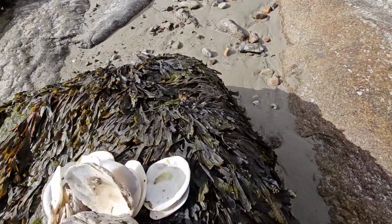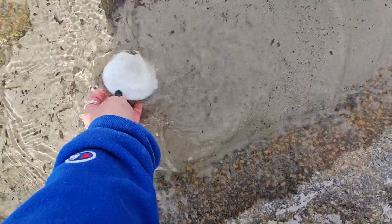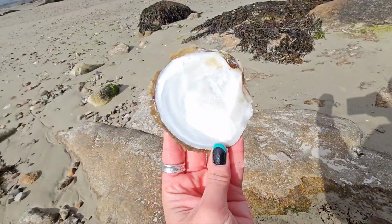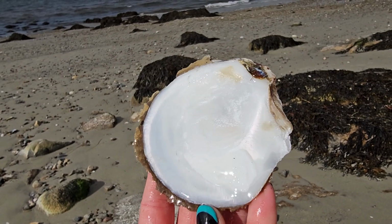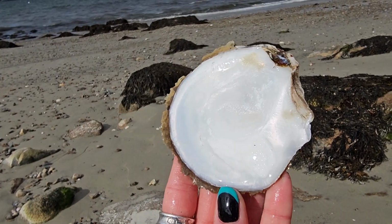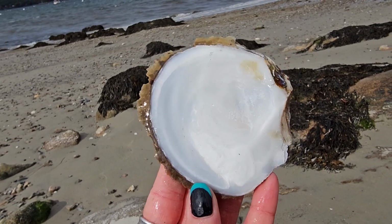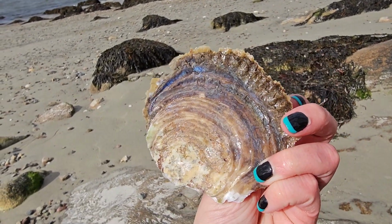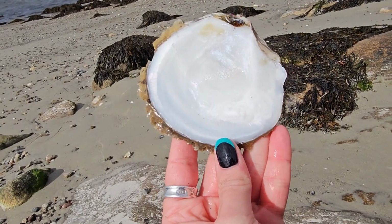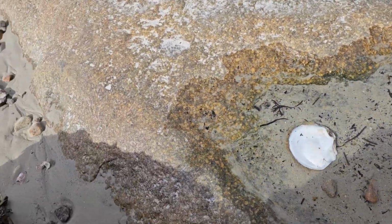I found a really cool one on the way over here, but I wanted to see what it looks like rinsed off. Wow, look at that. This is what I get super jazzed about with these shells, because look at how snowy white that is, and how iridescent, and mother of pearl, all that beautiful nacre. That's what the outside looks like, and that's how gorgeous the inside looks. But look at all these that we found.